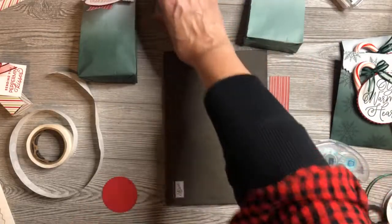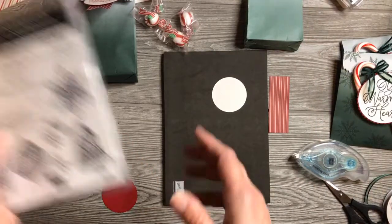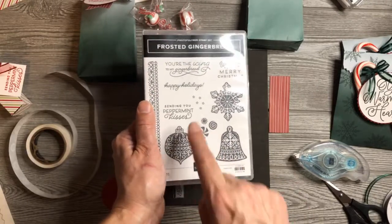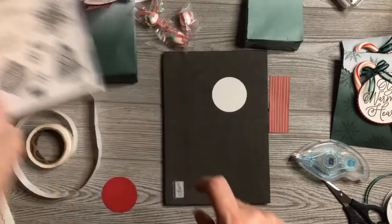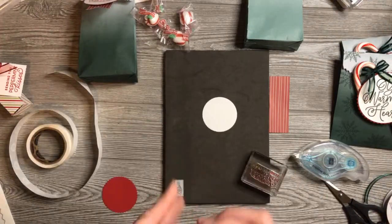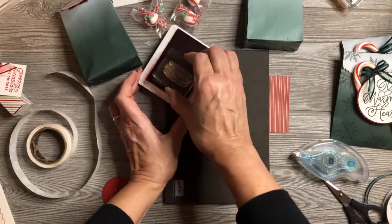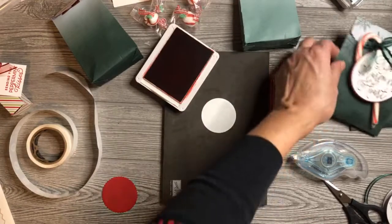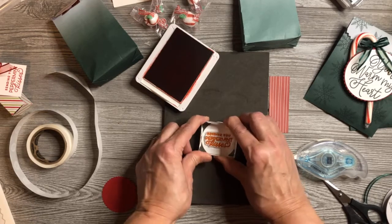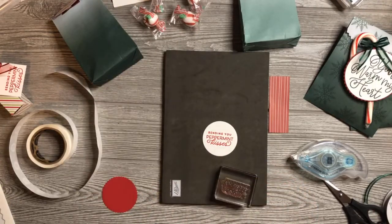And because I intend to put these peppermint candies or peppermint kisses in here, I'm going to stamp this with a saying that's from the Frosted Gingerbread. This is also on the discontinued list. I'm going to use this one here that says sending you peppermint kisses. And I've already pre-mounted it. Whew. My next project's a lot easier than trying to fold that bag with my big hands. But I really wanted you to see the benefit of these gift bags. There we go. Sending you peppermint kisses.